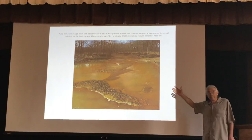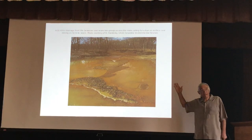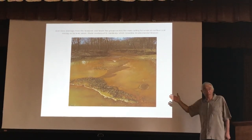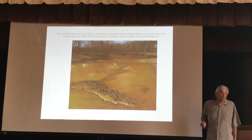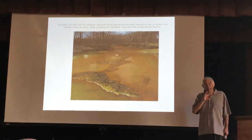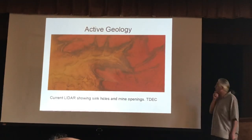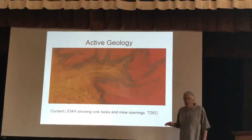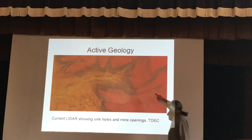This was part of a 2012 reclamation process, but this is also the site where they had a coal mine explosion in '62 that killed 17 men. That's how close some of these issues are and how we really need to pay attention to those kinds of problems. This is a LIDAR, and maybe folks can see it now. This is a laser scan of the top of the mountain.